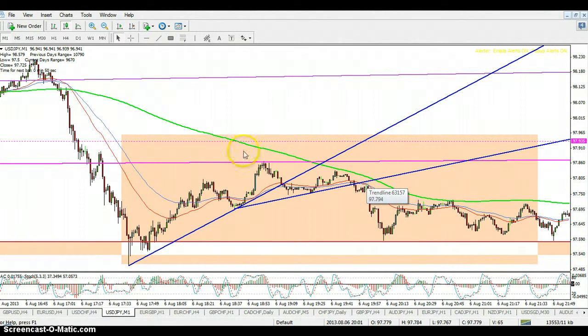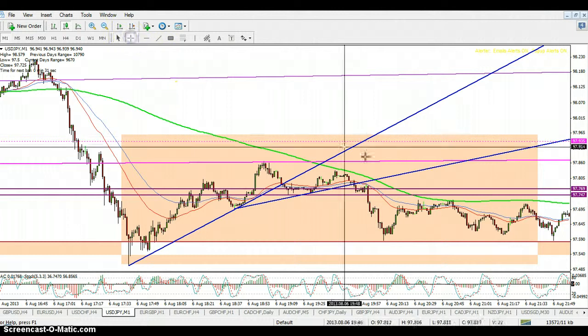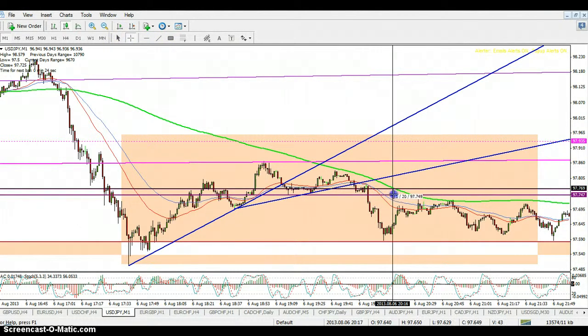So conservatively speaking, you would have taken the trade a couple of pips below that line there. If you were slightly more aggressive, you could have taken it a couple of pips below that break candle there. So really only 2 pips difference in it, but that does cover your spread. So depending on whether you were aggressive or not, those would have been the places to take it. But all in all, really nice trade.